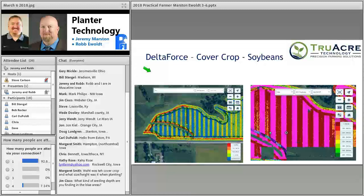The only thing that happened was my springs could not compensate for that much downforce on the row cleaner. So like Jeremy was saying, how you had those things pushing up, well, that was one of them. You can see, Jeremy's going to have to tell you what the colors mean, but I can't remember which one's good and which one's bad, but I know there's one that's really bad in here. I'll let him tell you what happened, but that's how we got it.